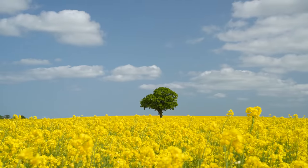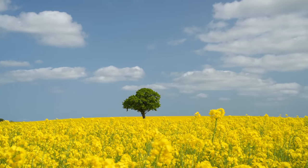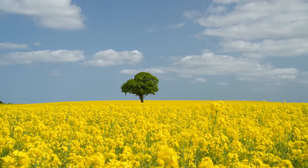I returned the following day as I could see there were puffy clouds in the sky, and I came away with this photo.